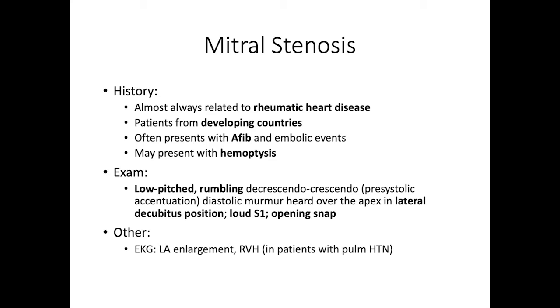I saw a case a couple years ago of a 20-something-year-old woman who grew up in Mexico and came here, and she initially presented with TIA-like symptoms, went to the ED, was sent home, and then she came back the next day with severe flank pain and had an embolic event to the renal artery. And a bunch of other things happened. Eventually the diagnosis was made by echo, which is sad because all you had to do was listen right here, and you would have heard this beautiful rumbling diastolic murmur with an opening snap that was classic for mitral stenosis.